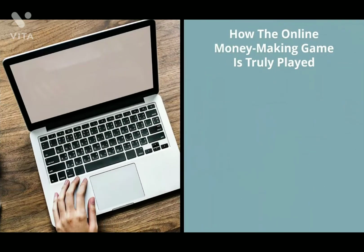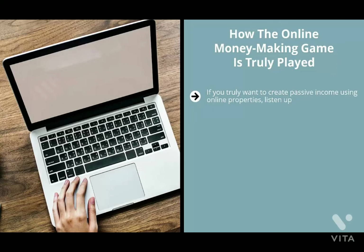How the online money-making game is truly played. If you truly want to create passive income using online properties, listen up. You have to create a sales funnel. Just because you put up an online article doesn't mean that people who find that article will find it so compelling and so persuasive that they would hand you dollars. It doesn't work that way.